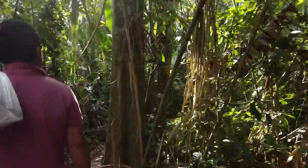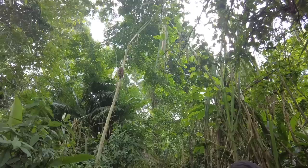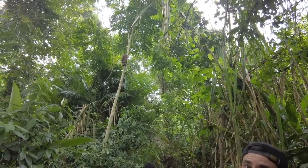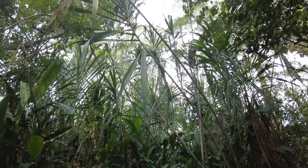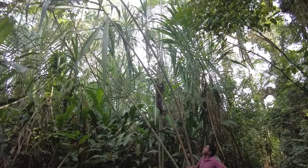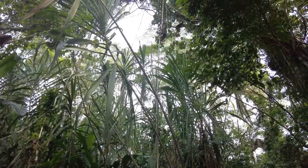These monkeys aren't native to this island. People have put them there. Since people put them there, they're more habituated to humans. The monkeys are used to seeing people, huh? Monkeys. That's cool. The vines are so different.